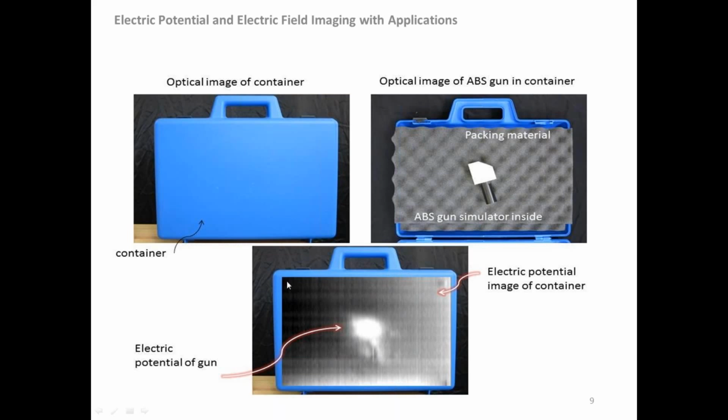And if we image this container using that same system that I just showed you, you get this kind of result here. This is the equipotential image of that container overlaid onto the container here. So it's a composite image. And you can see the electric potential of the gun is the base of the gun. This is the barrel of the gun here. But you can also see what we believe to be the fingers that actually touched the foam after it went into the container and was sealed up.